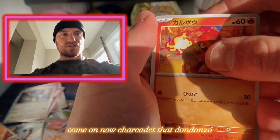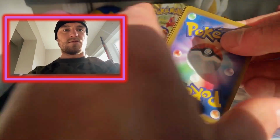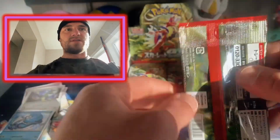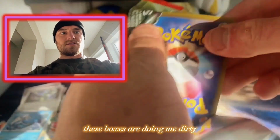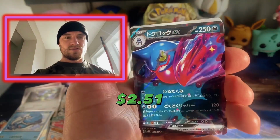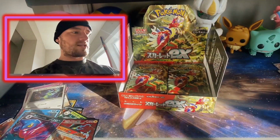Come on now. Charcadet. Dondozo. Cacturne. Right now. Ponyta. Riolu. Lechonk. Some type of helmet. Come on. Banger. Gotta be. It isn't. They're doing me dirty. These boxes are doing me dirty. Come on now. There we go. Look at that. You see that artwork? You see that holo pattern? Crazy.